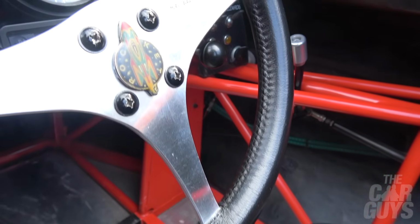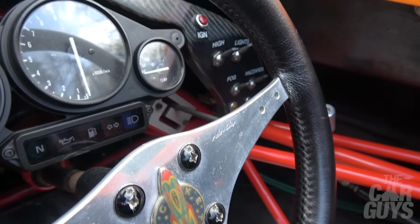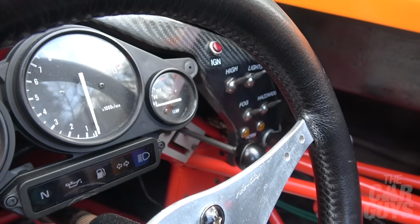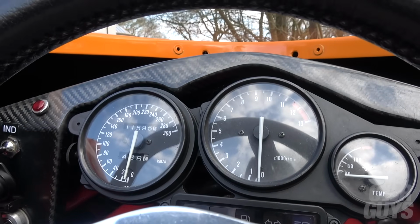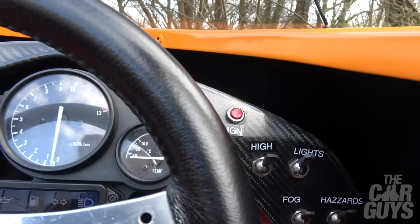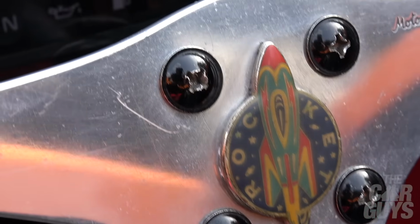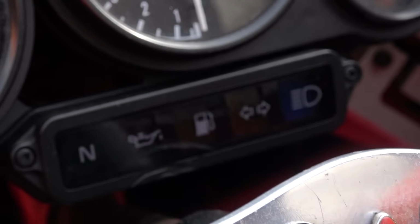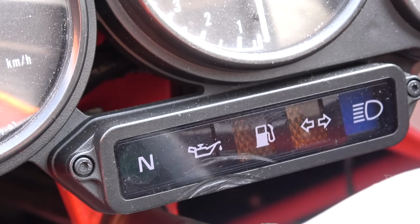So one thing this car could do with is a gear indicator, but a lot of these I've seen have got digital dashboards. This one's still got the analog one, so it just doesn't have that indicator, but I prefer the classic analog dials. Rev counter in the middle, speedometer there. This car's done 11,500 miles, so nicely run in. You've got the temperature gauge there on the right, and below it some indicator lights to show you whether you're in neutral, very important because there's no other way of telling.